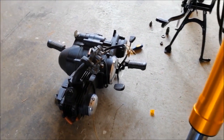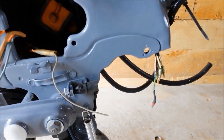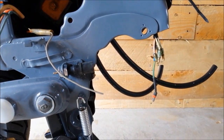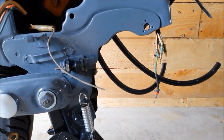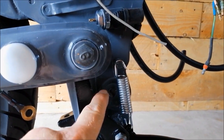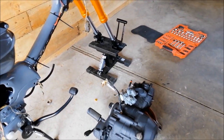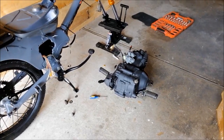So, hopefully, it should just slot into its home there nicely. I've got the two mounting bolts, which should take it. See, it's just out of view behind the spring there, just in this guy here. Yeah, exciting times. Getting closer.